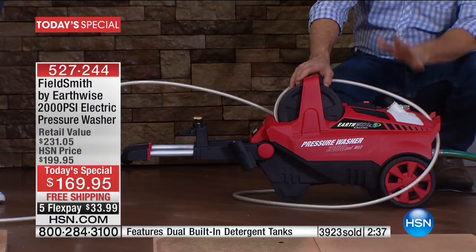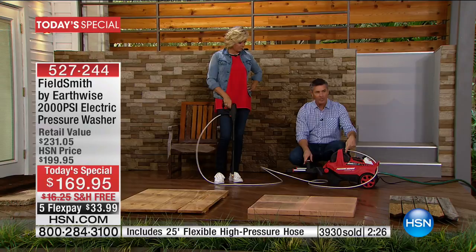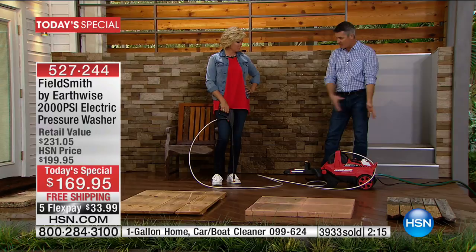It's so simple, and if you want to move it with you, you can take that with you. But it's kind of funny that we have this great way to move it, but then we added 25 feet of pressurized hose. You just rarely have to move it that far. Honestly, we have a whole deck area right here, and then we have pavers down there or the side of the house. We would never have to move this because of that 25 foot of pressurized hose, which is the most we've ever had.